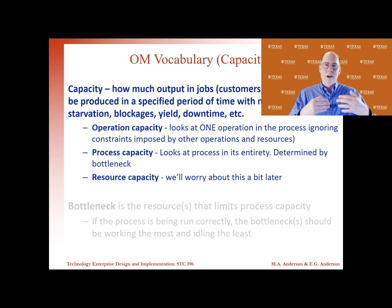In real life, of course, a lot of times you're not going to be able to do the best you can do. But in that case, that's not the capacity. Capacity is the absolute best that you can do. Now, capacity occurs at a number of levels. One is the operations capacity. So I just look at one operation in isolation and ignore any constraints by anything else in the process or, frankly, anywhere else as well.